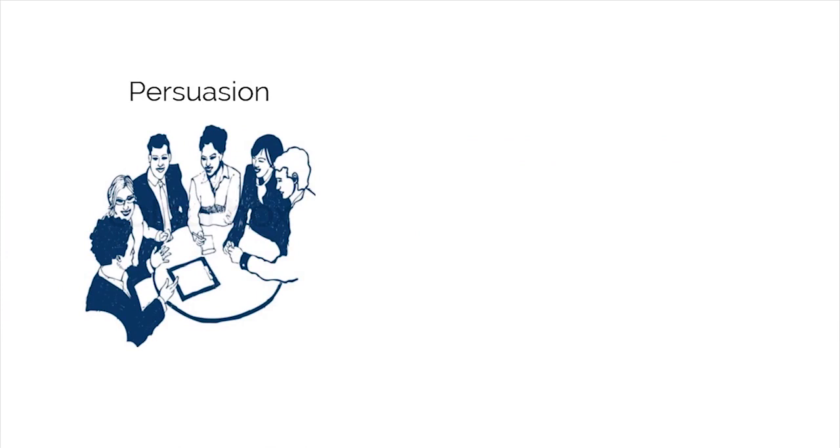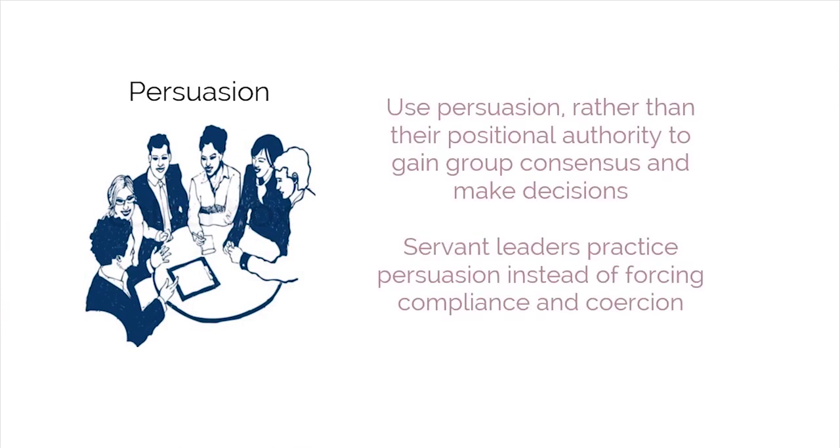Persuasion follows as another trait. Servant leaders use persuasion rather than their positional authority to gain group consensus and make decisions. Rather than forcing compliance and coercion, as is typical in some authoritarian management styles, servant leaders practice persuasion.